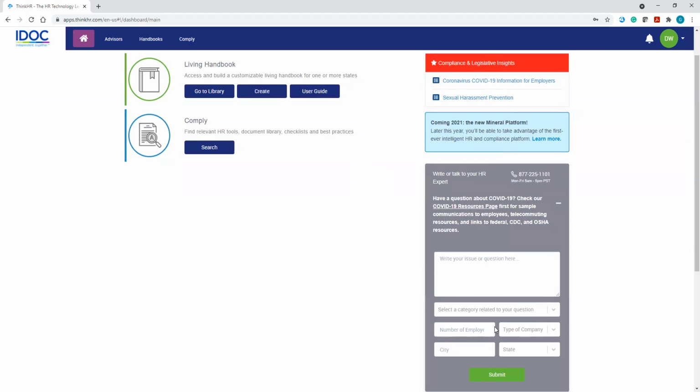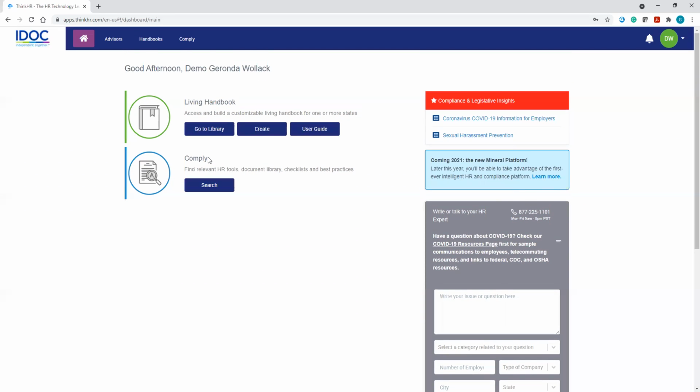And now this is the advisors. Again, you can call or you could submit a request. Then what's next is you can create your own living handbook. It's customizable by federal and state laws. And you can also print your handbook as a PDF, save it to your practice server, and it's your own handbook builder.